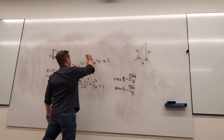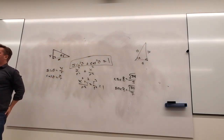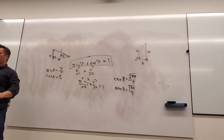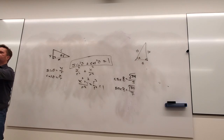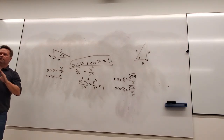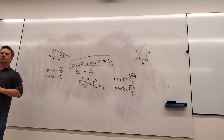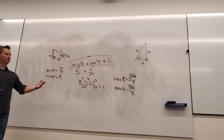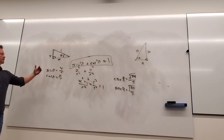This is an identity. This is our first of many. There will be many identities. You won't know who you are anymore. So this is our first identity, and not surprisingly, this is called the Pythagorean identity. This is one of 3 Pythagorean identities. Why do you think we call it the Pythagorean identity? It will always be the same.